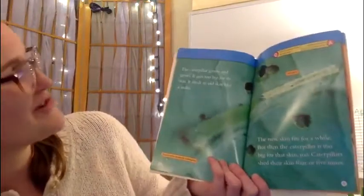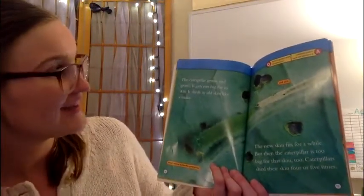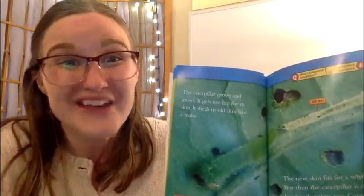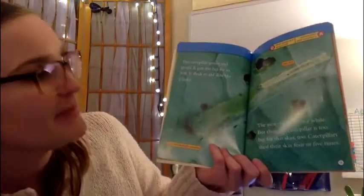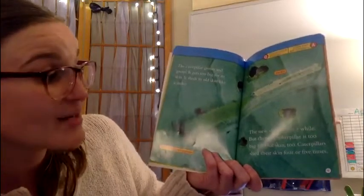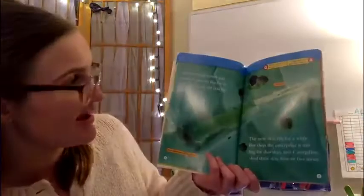The caterpillar grows and grows. It gets too big for its skin. It sheds its old skin like a snake. Ooh, we talked about that too. The new skin fits for a while, but then the caterpillar is too big for that skin too. Caterpillars shed their skin 4 or 5 different times.